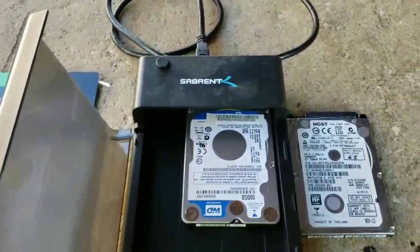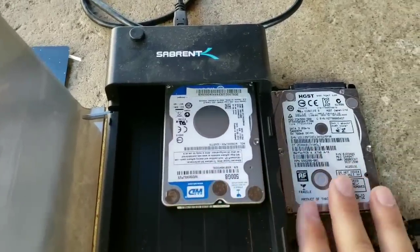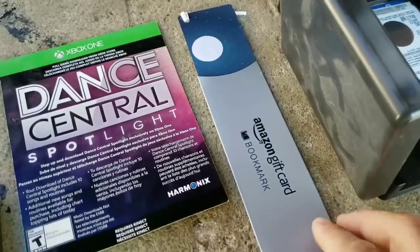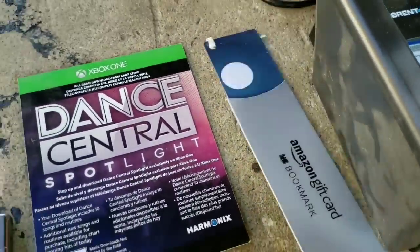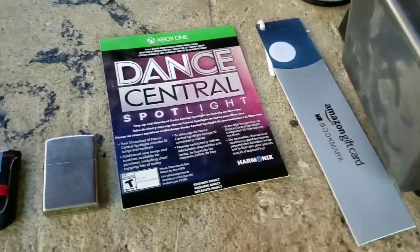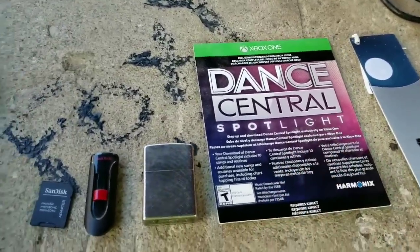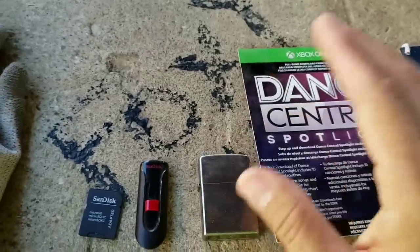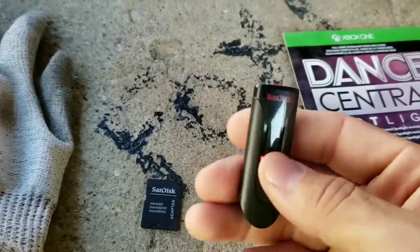But I missed some things in the Stairlight. So here's the things I missed, okay? This is a hard drive backup. So I have two hard drives right here. That's going to be interesting. This is an Amazon gift card bookmark. How much? $50. We'll save that for our gift card cashing in. We've got a Xbox One Dance Central gift card, a Zippo lighter, and all of you guys probably know if you buy a Zippo, you send it in, they'll take care of it free of charge to fix it. But what else?